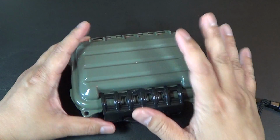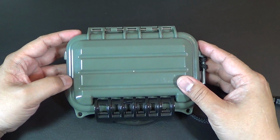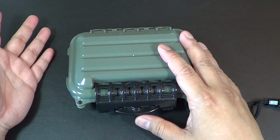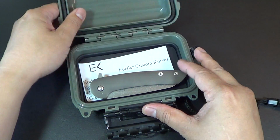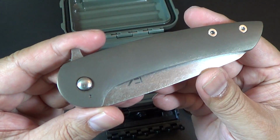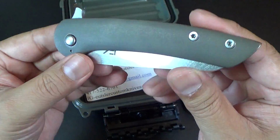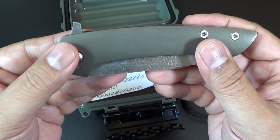Let me just open it up. He packages it in this nice case. I believe that's how he sends off all his packages. He gets it from Bass Pro Shop, I believe. And let's see what he's got in there. Here's the knife. Let me just show you guys really quick before we open it up. Full titanium frame lock, CPM 154 on the blade.